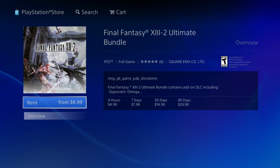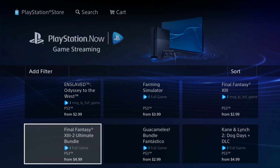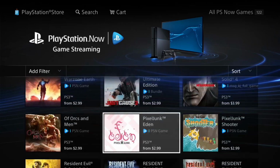But PlayStation Now is really for people who may have missed out on the PlayStation 3 era of games, who may not have a PlayStation 3 sitting in their center console like some of us do. So this is their option for going back without having to buy an old console and hooking that up and things like that. So how do these games actually run?